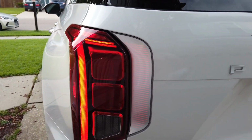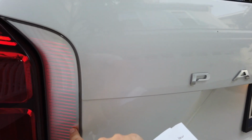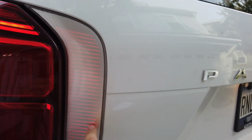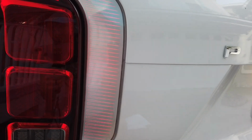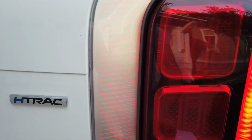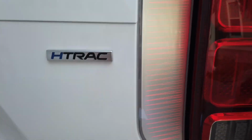That fit across, so you get this exclusive look, and I don't know if you can see that here, let me see if I can get it focused, where you can see the lights come out and jet. I love that. That is strictly here on the Calligraphy trim. And again, it's the Palisade here on the other side as well. You'll notice this badge along the side of the lights, H-Track.